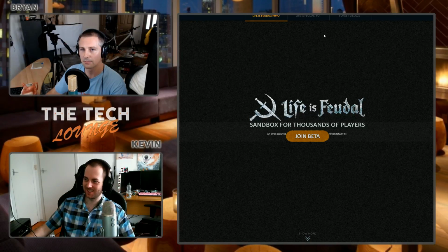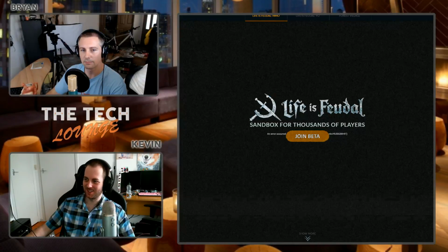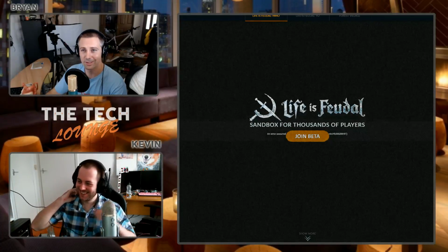So what's with the symbol on the left? It looks like a reversed Soviet Union hammer and sickle, except they changed the hammer for a sword and turned it around the other way. Well, that's how you do it nowadays, man. You just gotta quickly whip up. It looks pretty good.